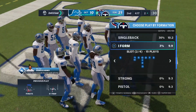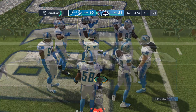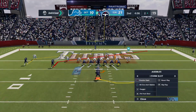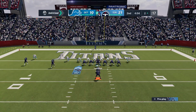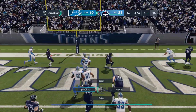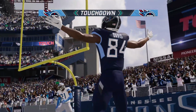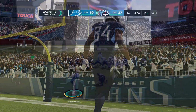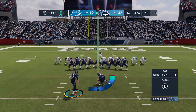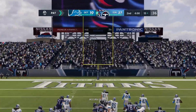A lot to praise on this drive, obviously. I know you're seeing what I'm seeing. Those guys up front, they're getting it done. Doesn't matter what play is called, they are handling their business at the line of scrimmage and dominating right now on this drive. Got a man, and it's taken in for a Titans touchdown. Corey Davis there to make the grab. And the Titans find a way to stretch their lead.